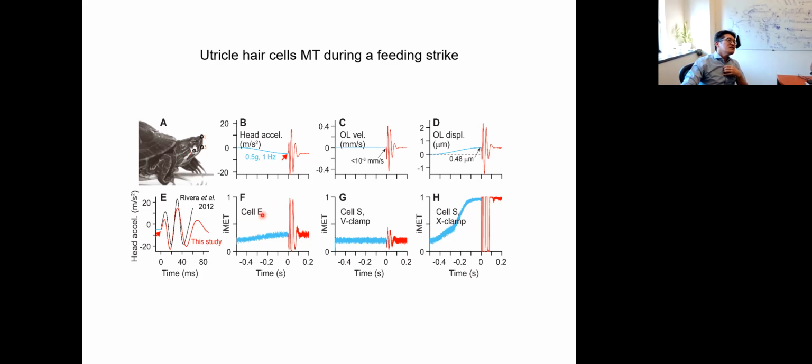So cell E is definitely pulled by the otoconial layer. So this is a fixed scenario. It follows the head motion during slow head tilt, while cell S, if it is viscously clamped, doesn't record this slow head motion at all, but fast motion it encodes quite well. With fast motion, cell E saturates here, at the top and bottom, 0 to 1. If cell S is displacement clamped, it saturates even with slow head motion.